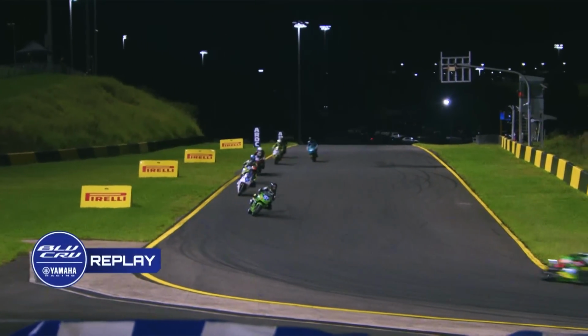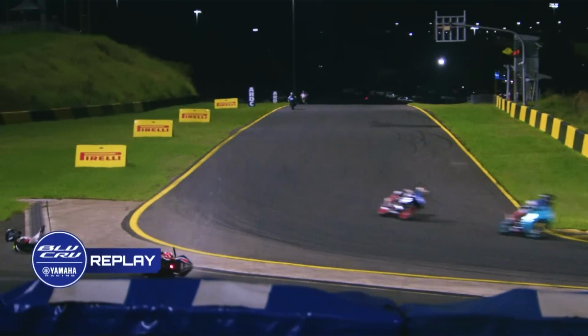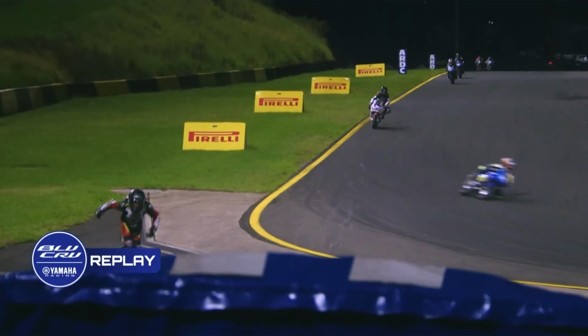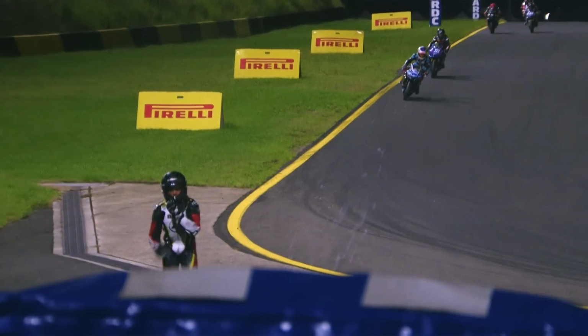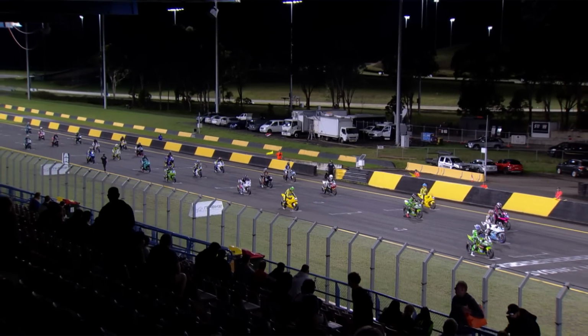look at the Blue Crew replay here. I think he ran into the back of Tara Morrison there into that corner. Yeah, he did. Caused that crash. Tara was lucky not to go down in that incident as well. Yeah, not sure who that was. Probably it may have been Matthew Ritter, actually.